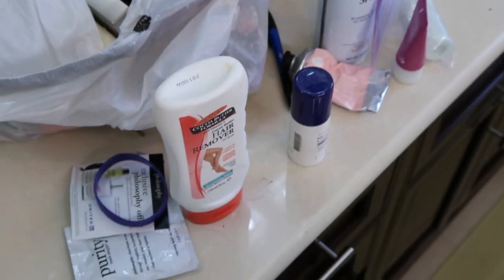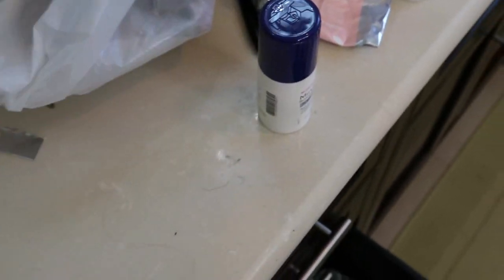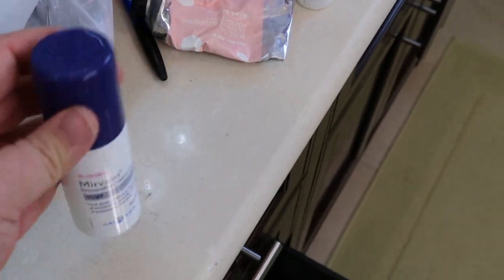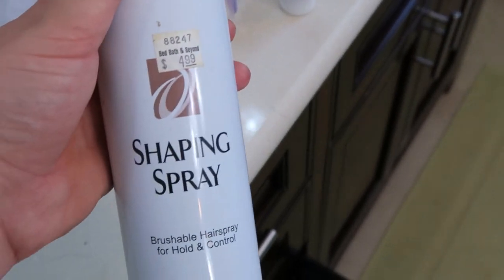So not too much to get rid of from that bottom drawer, just some samples that I'm not going to use, this hair remover that I don't like, this skin prescription that I have never used, an old hand cream. I never use hairspray, and this is so old, I doubt it even works. So I'm going to get rid of that.